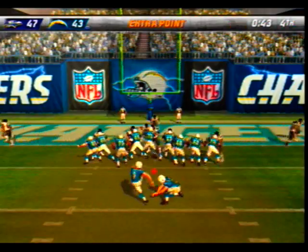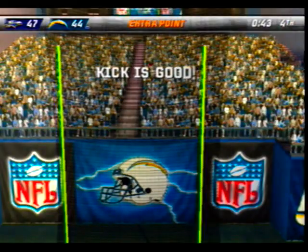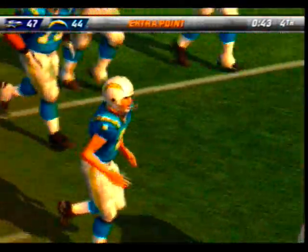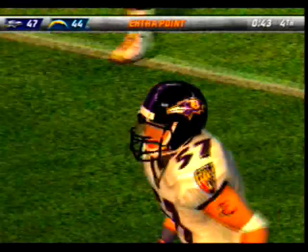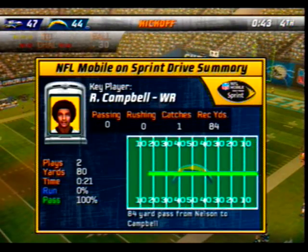Simpson comes in to attempt the point after. The extra point attempt is good. And, John, they're down by three, but they're out of timeouts. Which is going to hurt them. They'll have to line up for an onside kick, recover, and get into field goal range quickly.